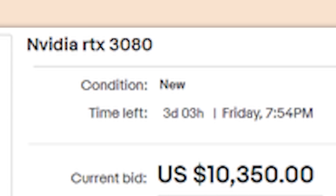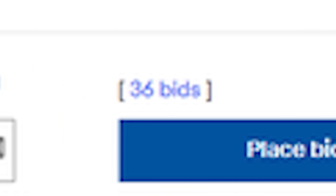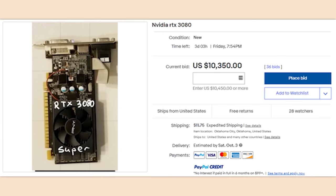Just selling an NVIDIA RTX 3080. Yep. No. How are there 36 bids already? Come on. What? Internet, what are you doing?